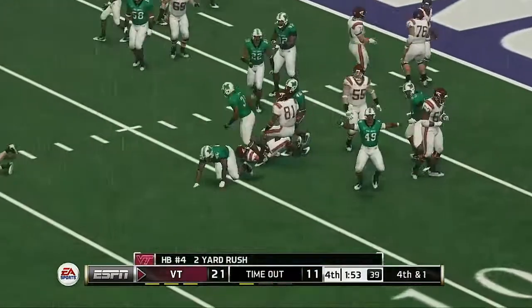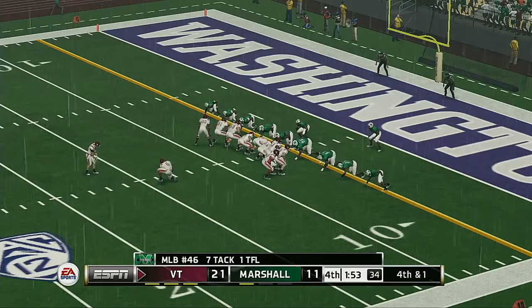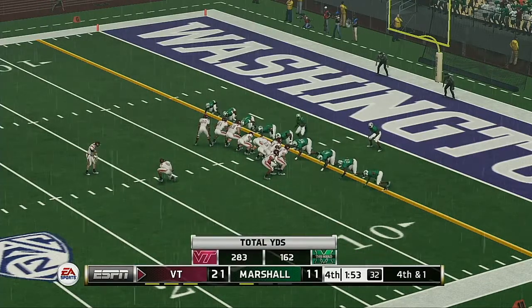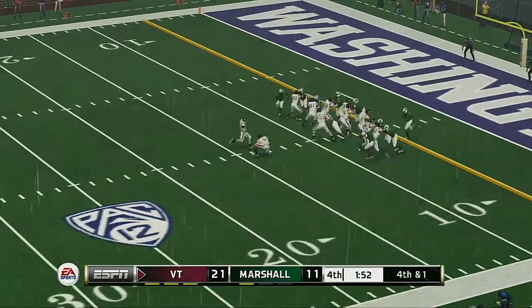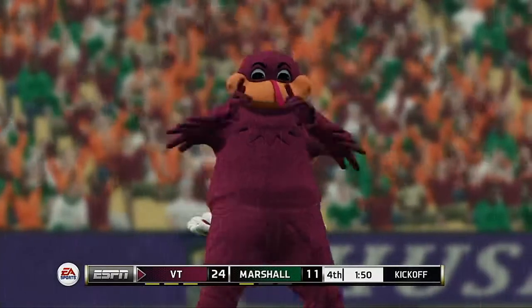Tackle made at about the 7-yard line. A great stop there, and that's going to bring up fourth down. Before you start to blame the offensive line, really give this defense some credit. They just did a great job. It's up, and it sails through the uprights.